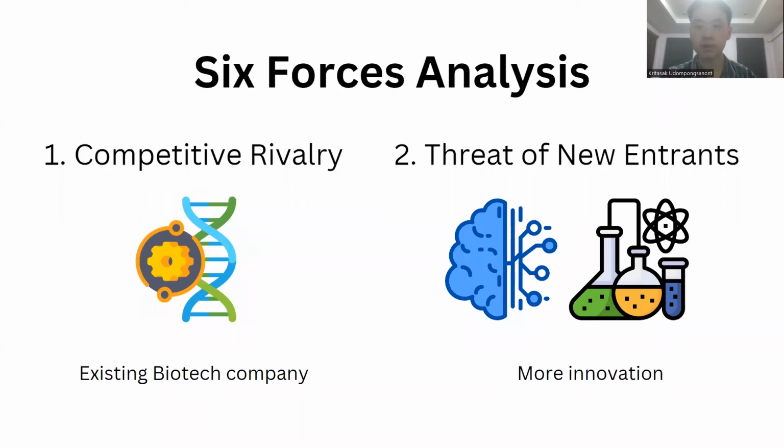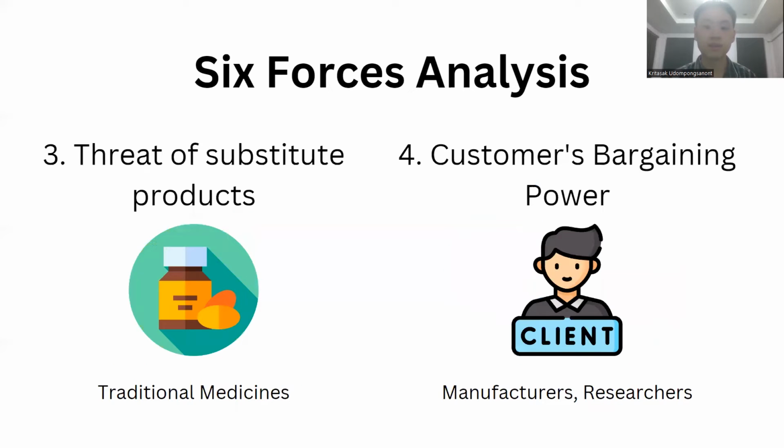Next, I'm going to talk about the five forces analysis. For competitive rivalry, since Nuanced Health is a biotechnology company, there are a few companies within this industry. However, it is a startup company. There are some big companies having great potential in this industry, such as Novo Nordisk, Regeneron, and many others. For the threat of new entrants, currently the existing biotechnology companies tend to use more innovative technology applied into their research. Therefore, the new entrants in this industry will be more innovative by using AI, IoT, and automated machines.